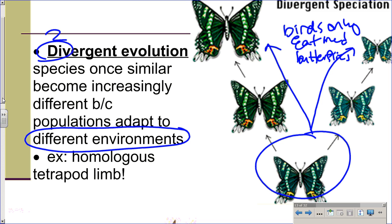Another example, we've already talked about homologous tetrapod limb. You've got the same structure, but different functions. So we've got the bird that flies, the horse that walks, the human that uses their arms for stretching, lifting. So it's another example of divergent evolution. We form different types of species, but with the same internal structures.